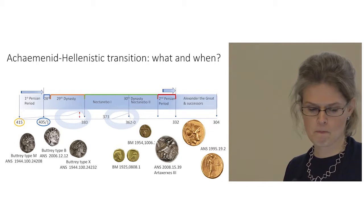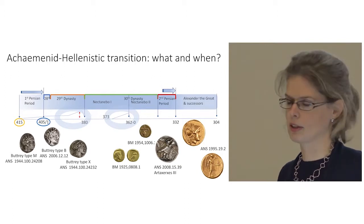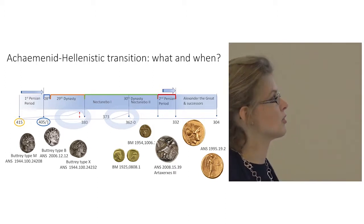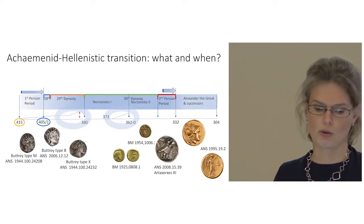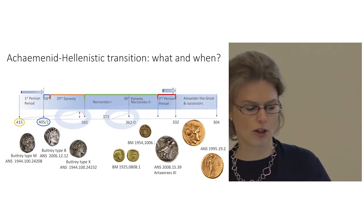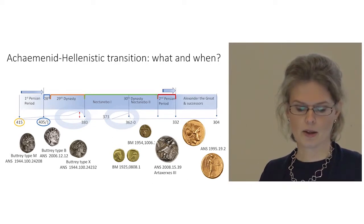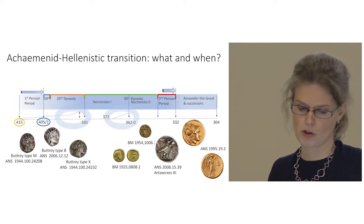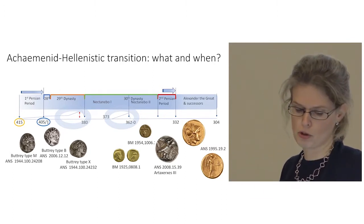So I've given you an overview here where I've plotted some of the coin types that appear in the 4th century. In the preceding period there's a lot of Athenian tetradrachms, and what you see happening at the start of the 4th century is the appearance of unmarked, to all intents and purposes bona fide, Athenian tetradrachms, and these are called butchery types, for the numismatist who identified them. The hoards where we find them all close in around the first 2 decades of the 4th century.